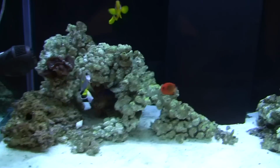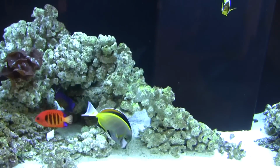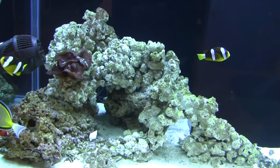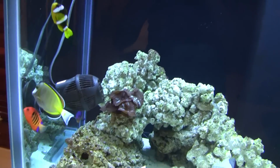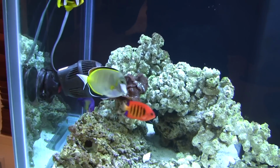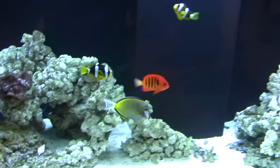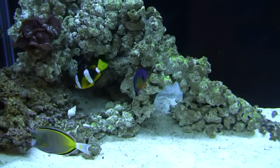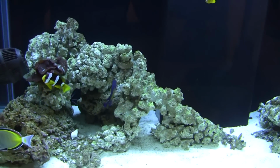So this is it. These are my little buddies. I'm going to hold off on any new fish for a little bit. Maybe in 3 or 4 weeks or so, I'll get something else, something yellow. Not a yellow tank, since I already got this guy. Think about it.